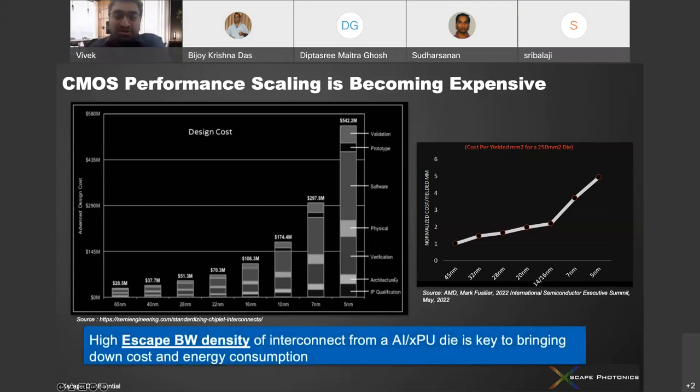And that's exactly what I mean by designing extremely dense solutions. The higher the density of these designs, the lesser area that you would use, and lesser would be the die cost, because the cost of all these elements scales with area. So the need for a high escape density solution for these interconnects stems from the need for reducing the cost of the CMOS die.